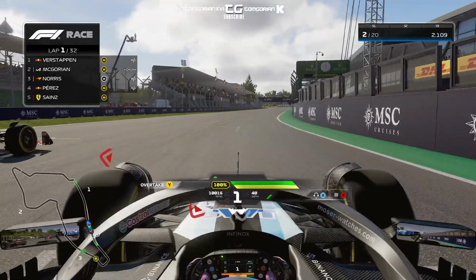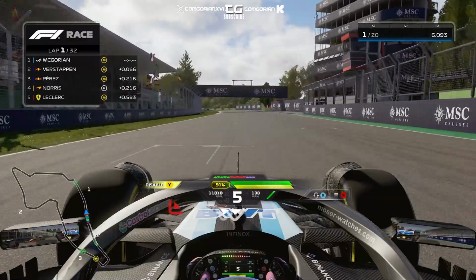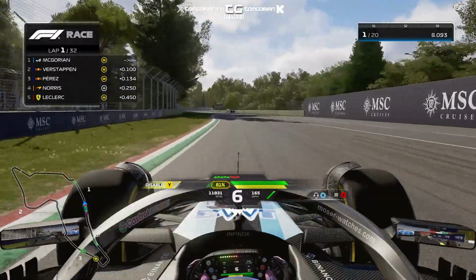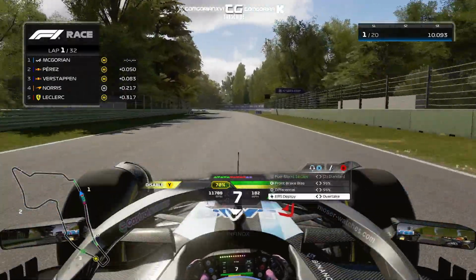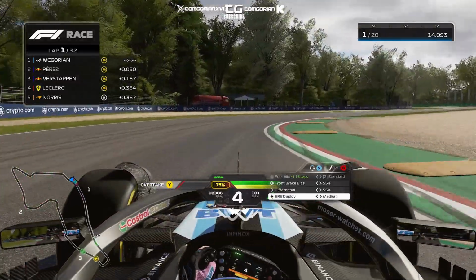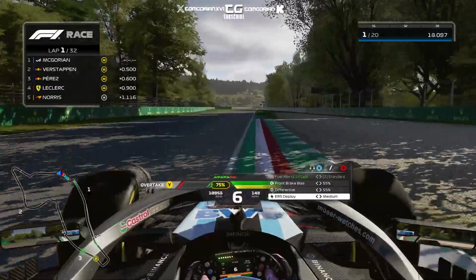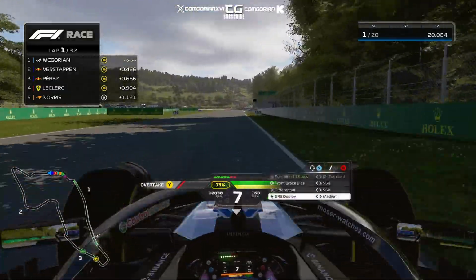Long hold, but away we go in Imola. It's a good start by us. Verstappen's actually bogged down. We take the lead here in Imola, but can we hold on? Yes, we can. We've cut across Verstappen. Perez tries to go round the outside in towards turn one. We hold the lead of the Emilia-Romagna Grand Prix in Imola, and that was an amazing start.